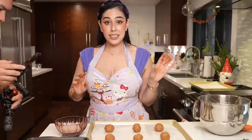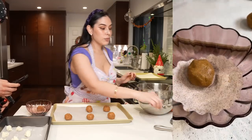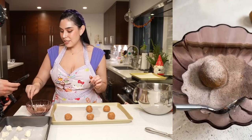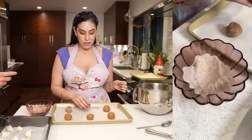All right, so I got 6 because I can only do 6 at a time. Gotta roll it in this bad boy. I feel like I should get a spoon and like bathe it. Yeah, this is gonna be good. I have a good feeling about this.